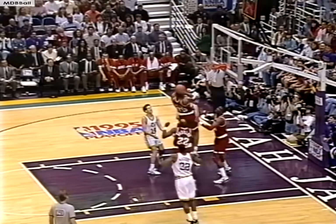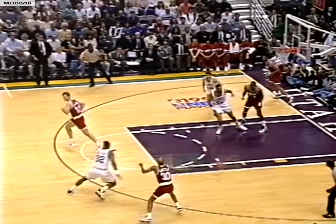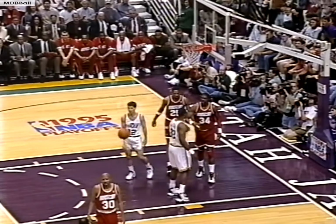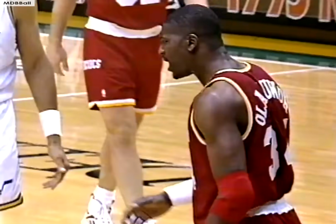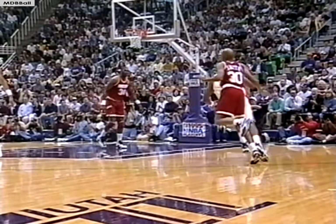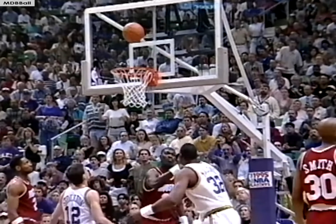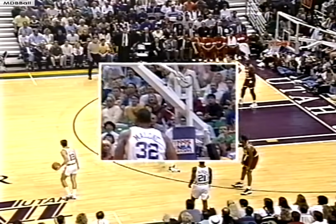Malone can't get it to fall. Stockton on the move. We're still tied at 2. Malone through the foul. The ball was laid out, and nobody came to get it. Kenny Smith should have reacted to that pass, and they end up with a turnover, and Malone goes at the basket, but they call the foul before he gets the shot.